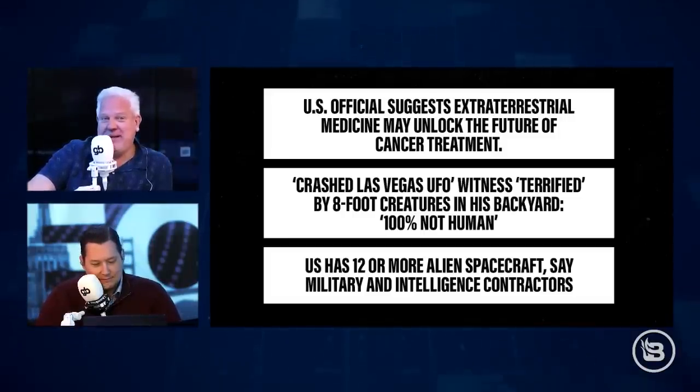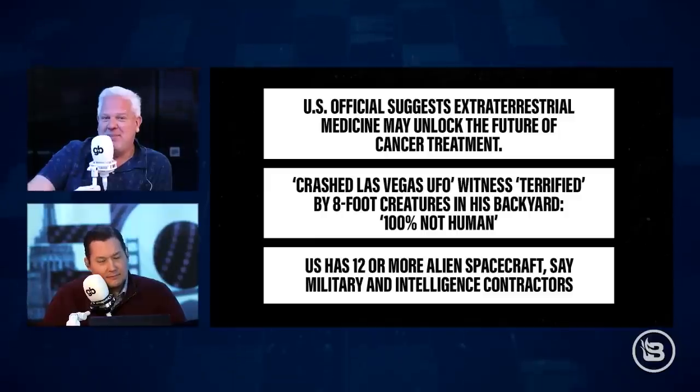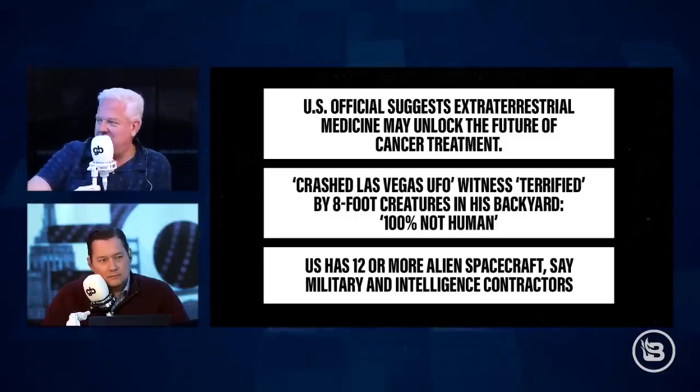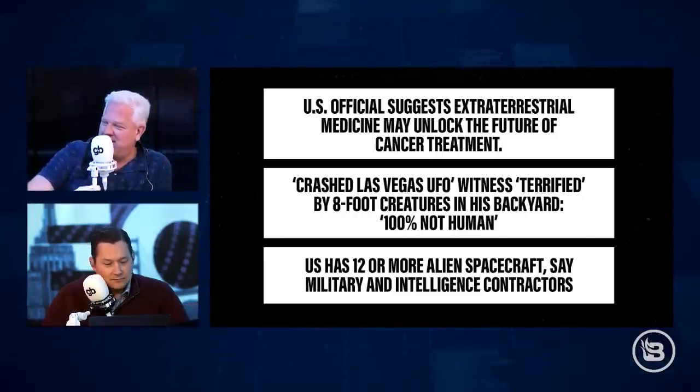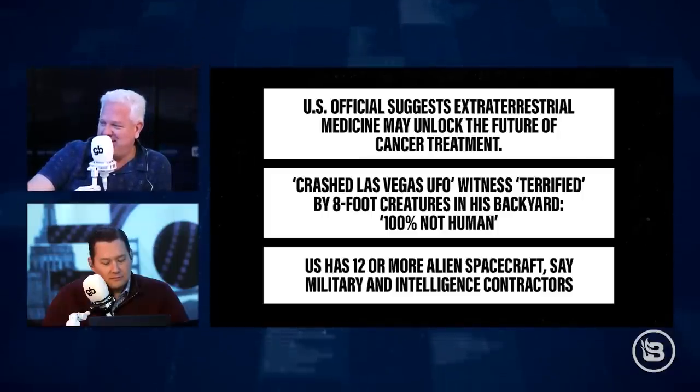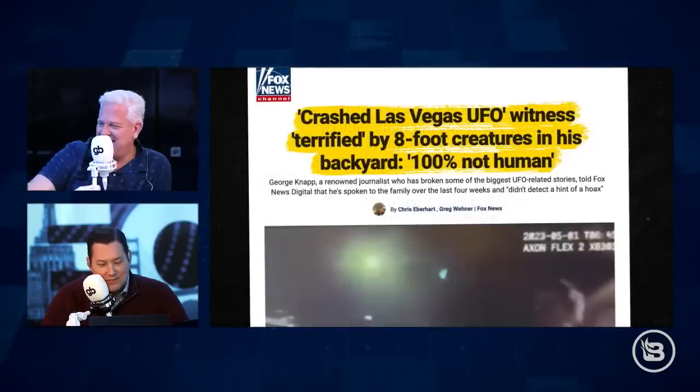I just read someplace about how AI is going to attract aliens and they'll be able to communicate with us now because they're so smart and AI will be communicating, and so we'll get a lot of our medicine. So that could be possible. I'm going to go with one I hope is not true, and that is the 8-foot alien, but I bet you it is. Crashed Las Vegas UFO witness was actually terrified by 8-foot creatures in his backyard, claiming they were 100% not human. That is a real story.